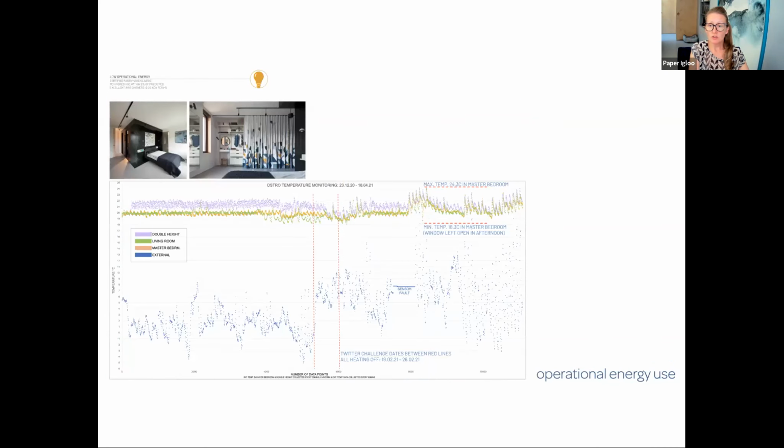We've also been monitoring the dwelling's performance over the last year, and this graph gives a snapshot of the temperatures inside compared to the external temperature, which is the line at the bottom. What you can see really is a very steady pattern over time, with typically a very small range of temperature difference. The energy consumption is within a few percent of the predicted, which shows the benefit of using the PHPP for this type of calculation.